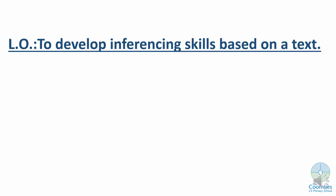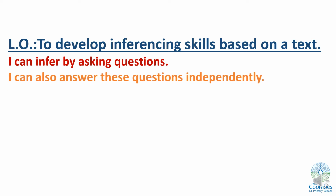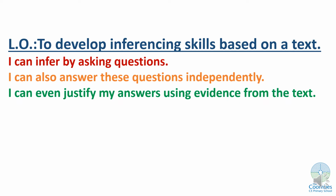Your learning objective today is to develop inferencing skills based on a text. And your success criteria? I can infer by asking questions. I can also answer these questions independently. And I can even justify my answers using evidence from the text.